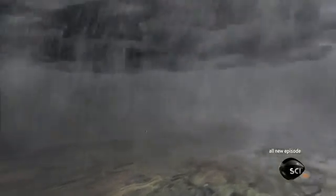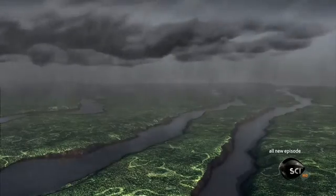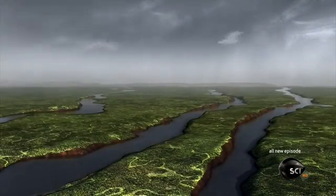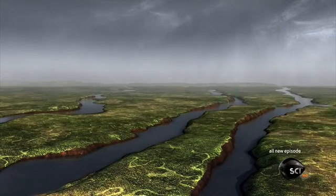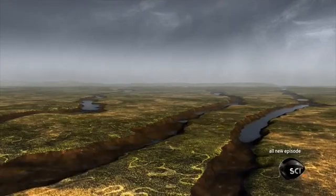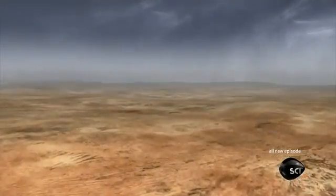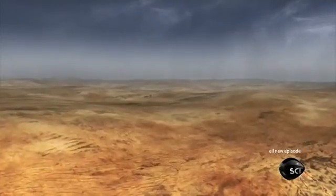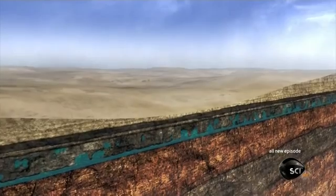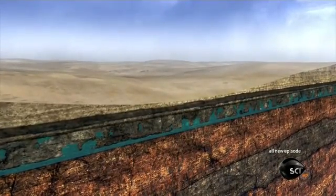Where the skyscrapers stand today, mighty rivers flowed through a lush, fertile floodplain. But over time, temperatures rose and the rivers ran dry. As the desert swallowed the area, the water seeped away. But it didn't all vanish. Some of it moved underground. And today, it's still flowing through the rocks deep under the city.